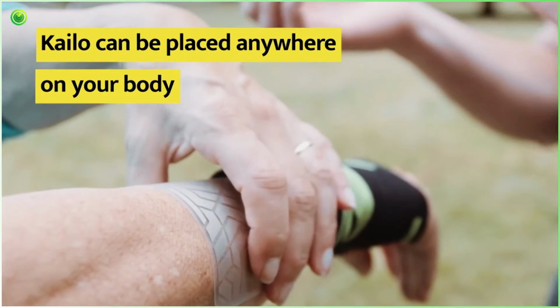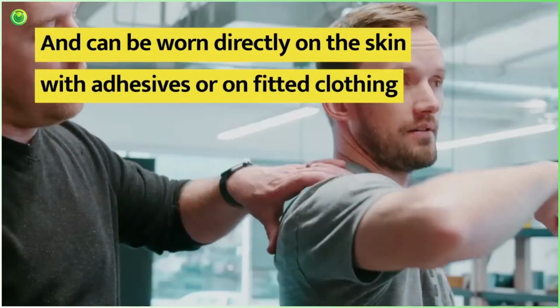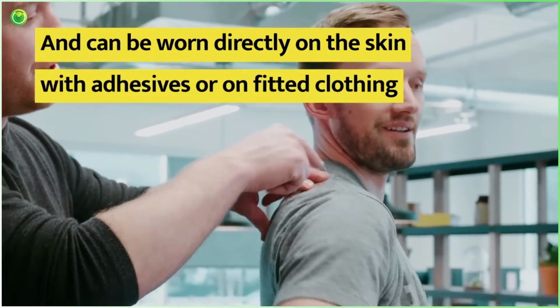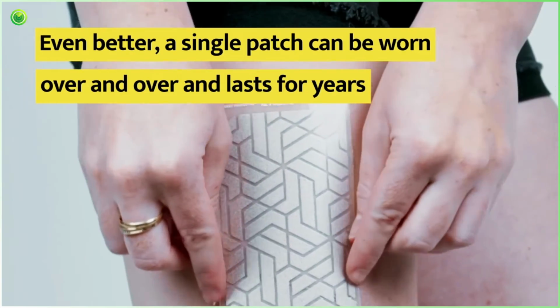Kailo can be placed anywhere on your body and can be worn directly on the skin with adhesives or on fitted clothing. Even better, a single patch can be worn over and over and last for years.